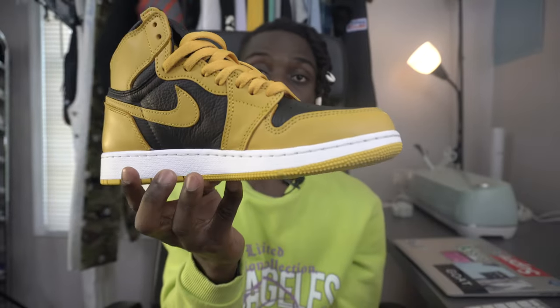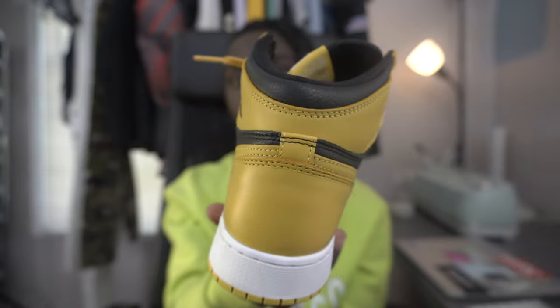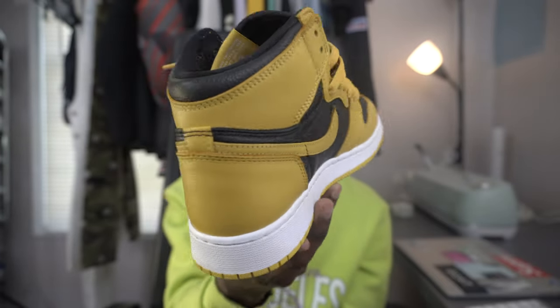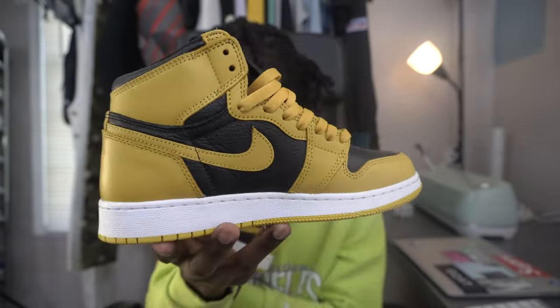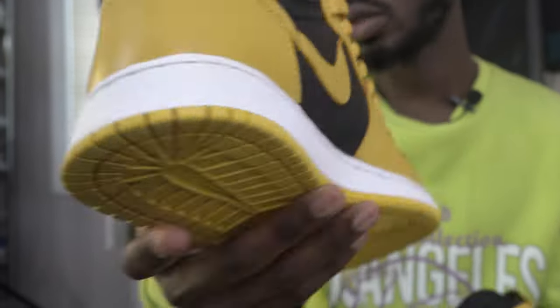It depends. But me, I don't really wear Jordans mid because it just looks weird on your leg. Like, I prefer either going high or low. So yep, that's number two.